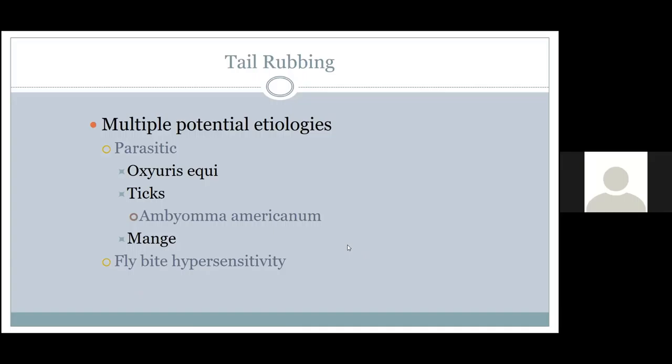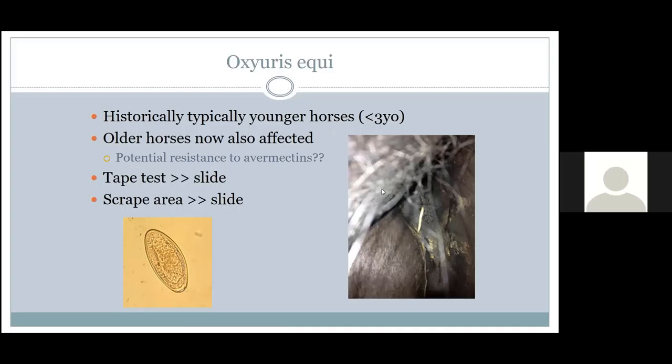So this image I stole off the internet. So this horse, you can see this blurred image here is a bunch of tail hairs that are all rubbed and broken off. But you can see this female at the edge of this horse's anus. So she's deposited a bunch of eggs here, and that's what's causing the itchiness and the rubbing of the tail. So we do a tape test and put it on the slide, or scrape the area gently and put it on a slide, and you can see these eggs to document it.